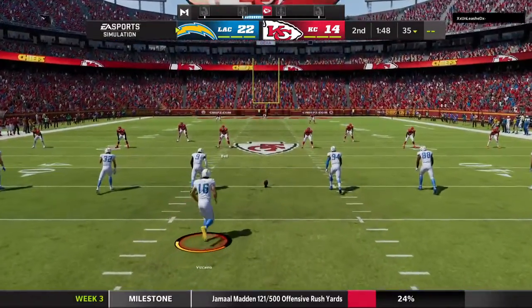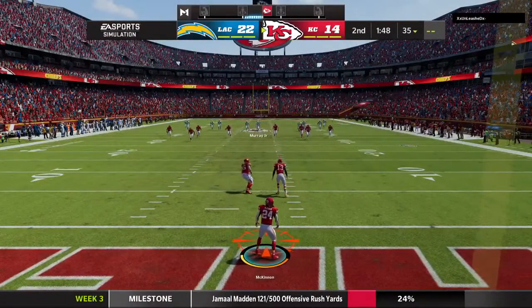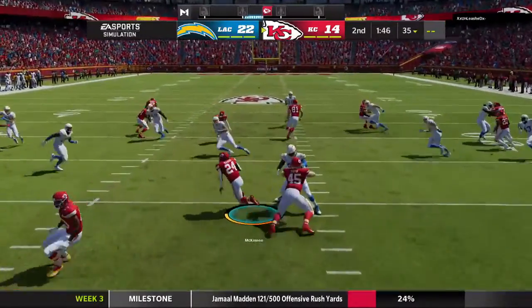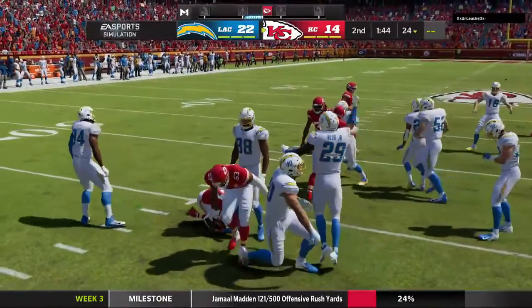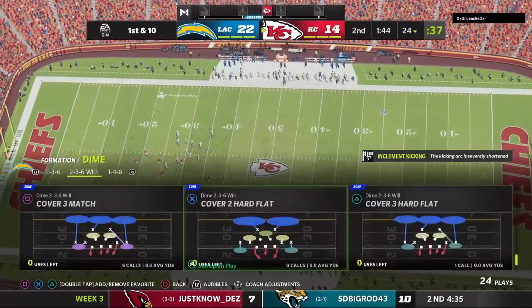The kick unit on here for the Chargers as they will send Jerick McKinnon to take it out of the end zone. And he'll be stopped right around where he would have been had he gone down to a knee, maybe a yard shy of there at the 24.